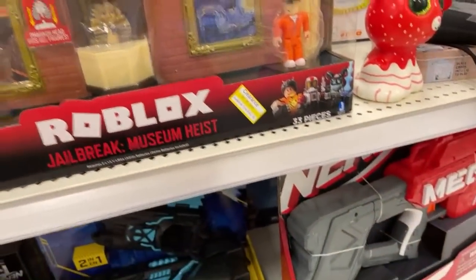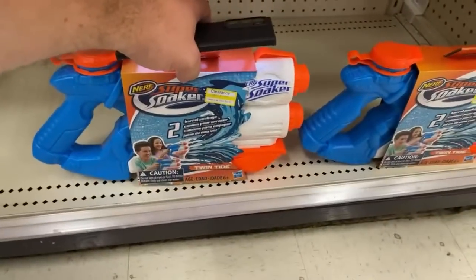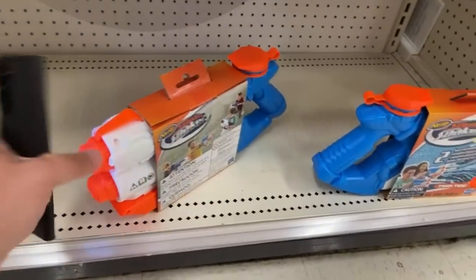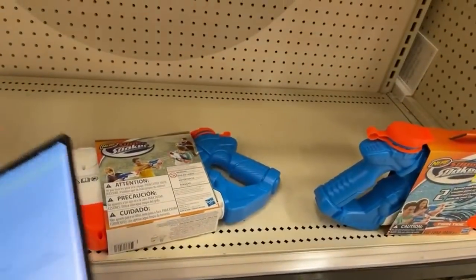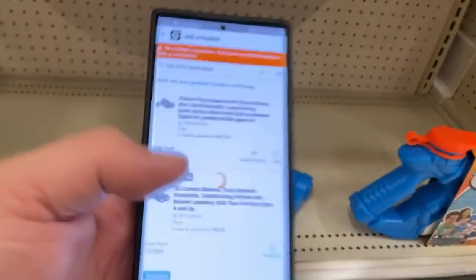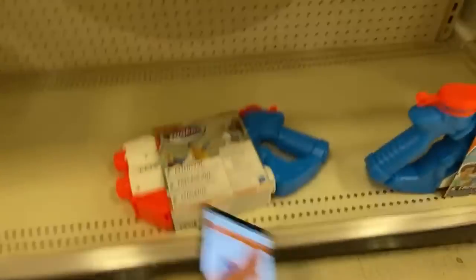This Roblox set for $42.94. No thank you. What are these? Super Soakers, $6.49. So I only like the Nerf brand. There's a lot of off brands for these Super Soakers, but we're gonna scan this clearance out because this is like the next best thing. $13.98, they want $6.49. We're gonna lose money, so we're gonna keep that there. I'm not gonna bother with that.